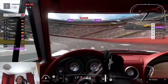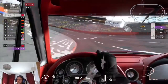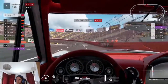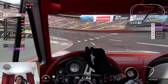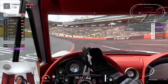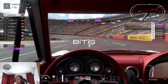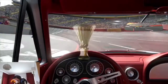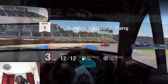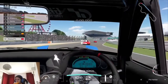And I just take the lead there and keep it on like that. It was a win. A very nice one. I really enjoyed it. And it was an experimental race. So moving on to Suzuka with my favorite car. Guess what? Of course, a Miata.